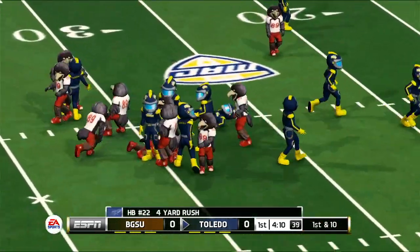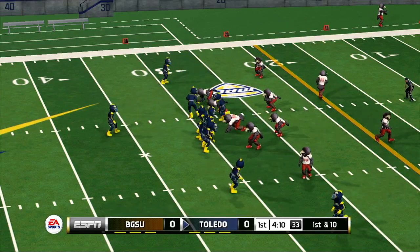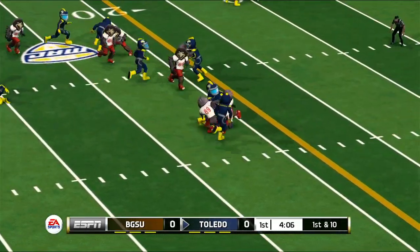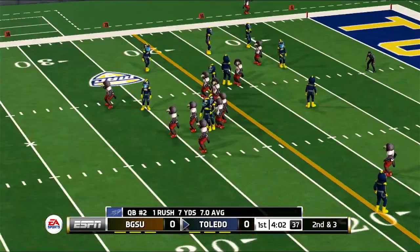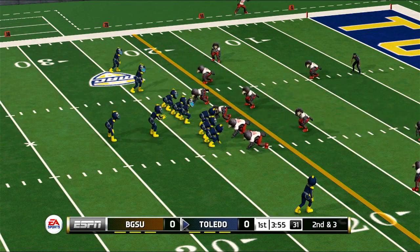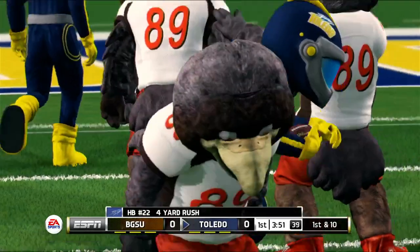Takes it up the middle for a nice run. And a nice run by the tailback. Not a lot of razzle-dazzle here, but it gets the job done and picks up the first down. He might have a chance. Nice run to the outside. And he carries the ball for a nice gain.